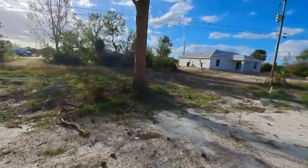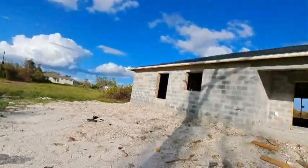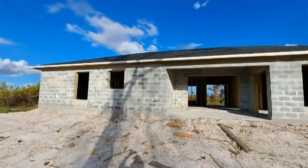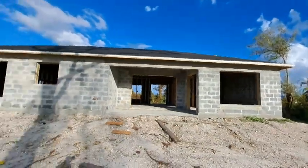And there will be a pool here. There's another new one going up over there. Lots of new construction in the area. But you can see the whole back and roof and everything. So truly, truly blessed here.